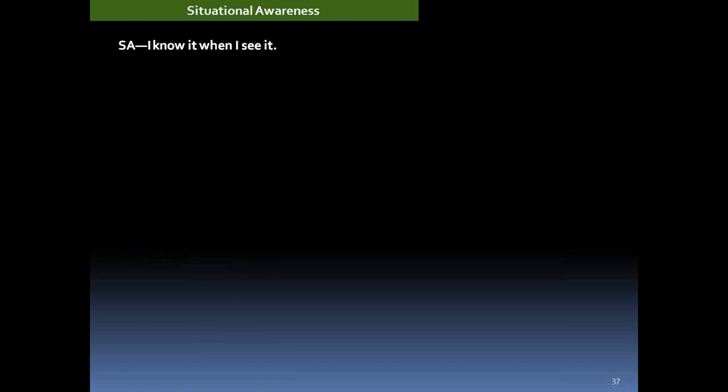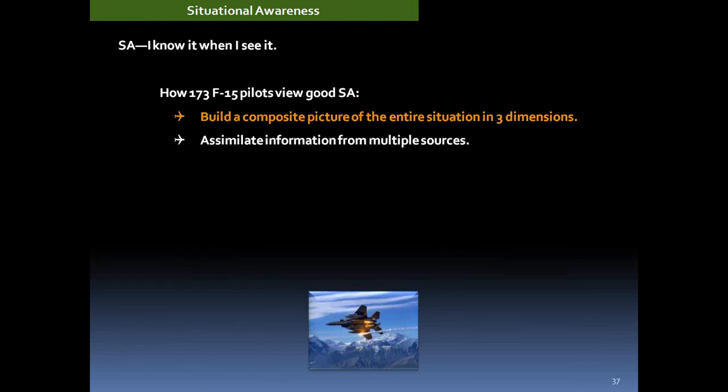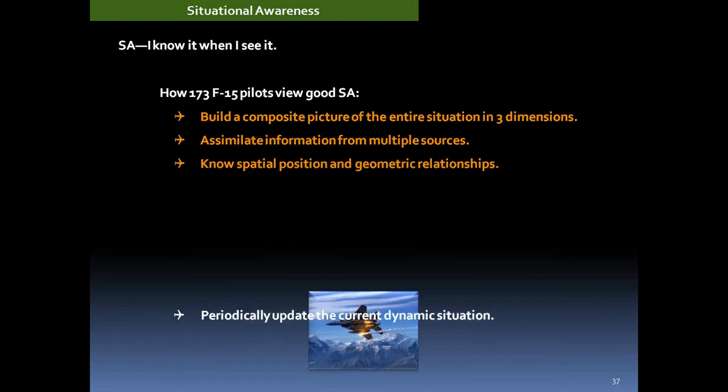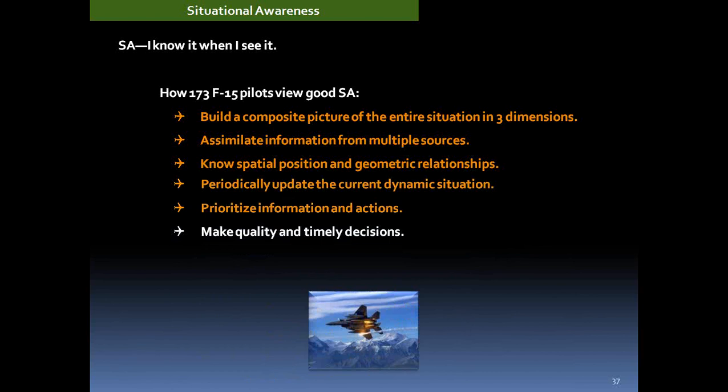Another way to look at SA is, a lot of us will say, well, I can't define SA for you, but I know it when I see it. Well, here's what 173 F-15 drivers said about what SA is. Build a composite picture of the entire situation in 3 dimensions. Assimilate information from multiple sources. Know spatial position and geometric relationships. Periodically update the current dynamic situation. Prioritize information and actions. Make quality and timely decisions. Project the current situation into the future. So that's how they look at the process of SA.